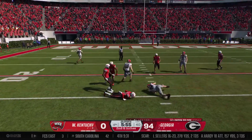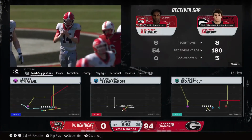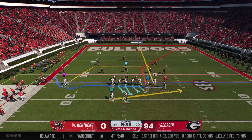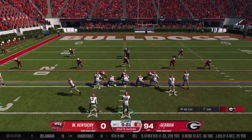Turning it on. That's about as close as you can get to that marker, and it will be 2nd and just a few breaths away from the first down. And the Dogs come to the line. This situation, you might see a shot play.